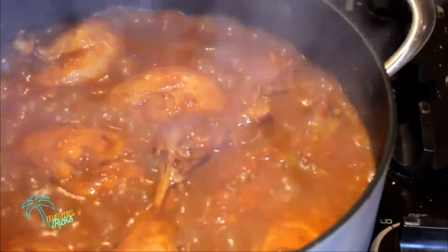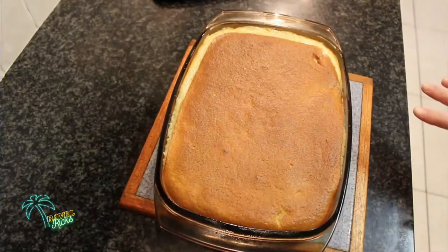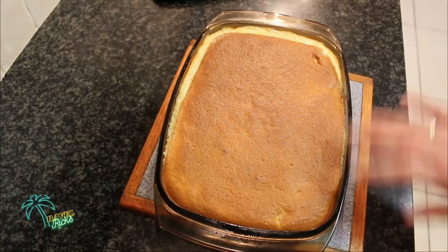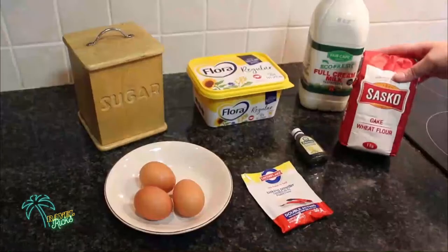Enough about spices though, guys. At number 4, we have milk tart. Milk tart is a very famous African food made with a sweet pastry crust and a filling like a very light cheesecake.